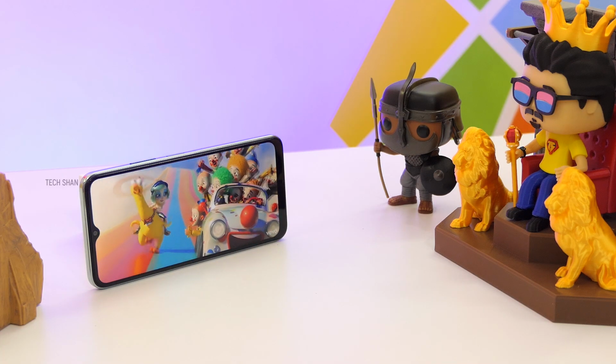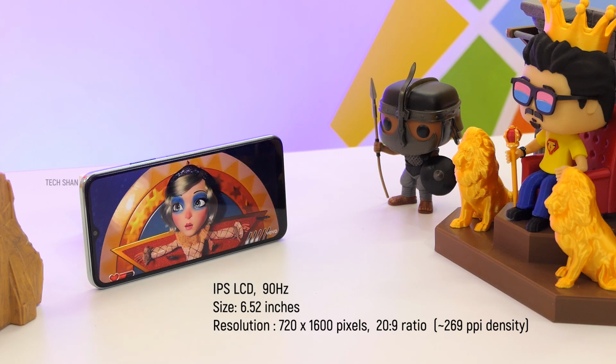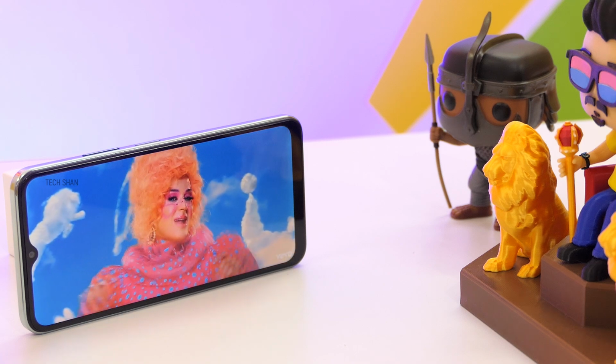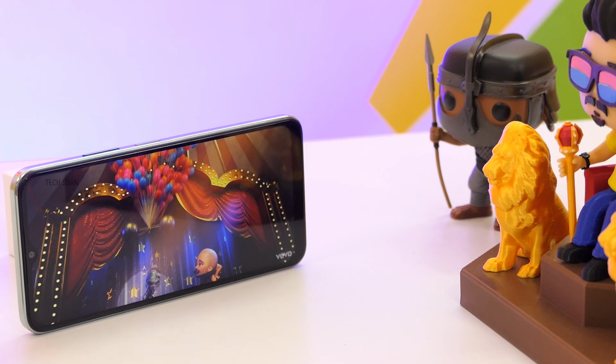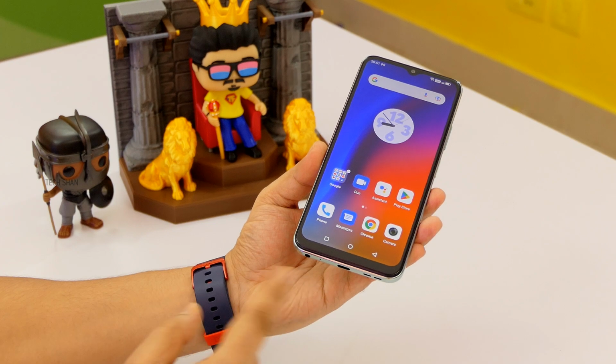Starting off with the display. What you're getting here is a 6.5 inches HD Plus IPS display with 90Hz refresh rate. 90Hz, not bad. It is a bright and vibrant display. Good color reproduction. If you're someone who consumes a lot of multimedia content, you will like it. Top of the display is where you get a drop style notch and a bit of chin at the bottom.